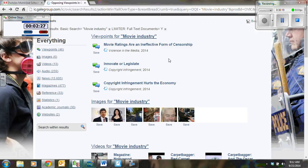You'll notice over here where it says everything, all of those things we just looked at, if you wanted to isolate. So for instance, they're just pulling you the top hits in that particular subject, but there are actually 477 magazine articles on the movie industry. So if you just wanted to look at those magazine articles, you could click on that and then kind of look through those. 13,000 news articles on the movie industry, 259 audio clips. So you can kind of see how much is out there.